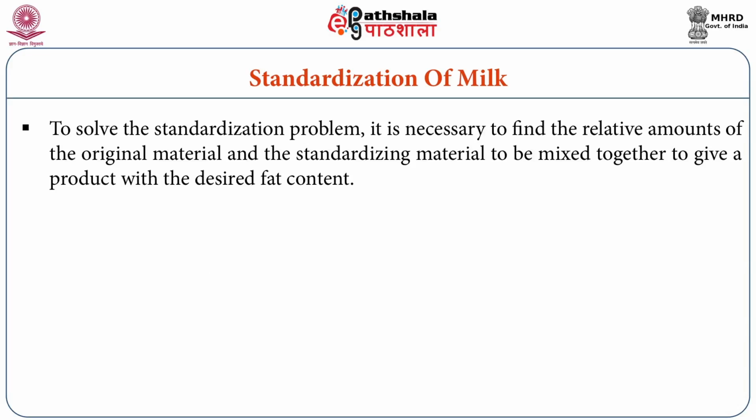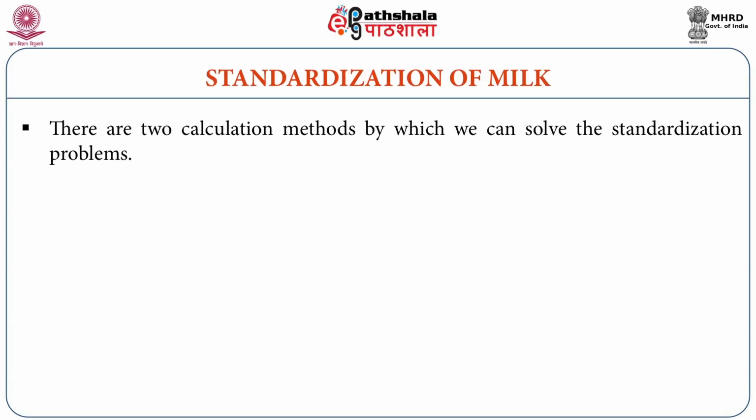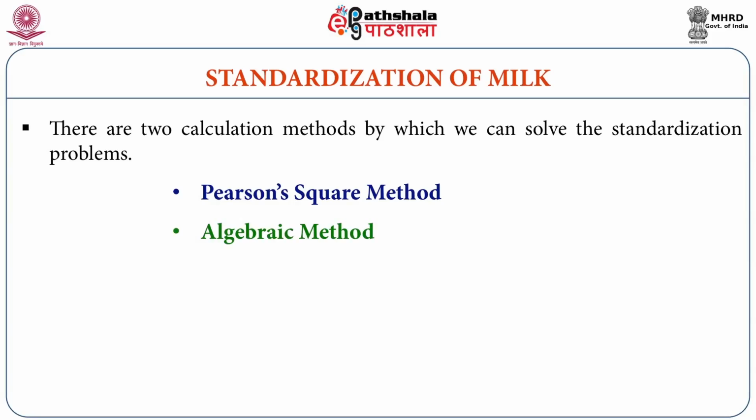To solve the standardization problem, it is necessary to find out relative amounts of the original material and the standardizing material to be mixed together to give a product with the desired fat content. Once these relative amounts or proportions have been determined, it is easy to calculate the exact amount of each material to be mixed together to give a certain weight of the finished product or the weight of the milk or cream. These can be accomplished by using two mathematical methods. One is Pearson square method and another is algebraic method.